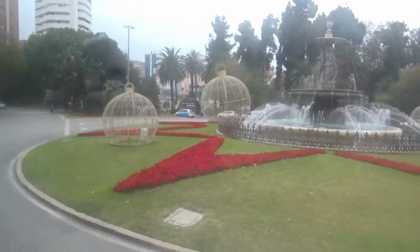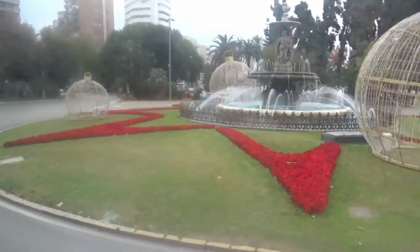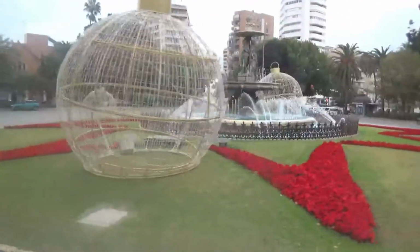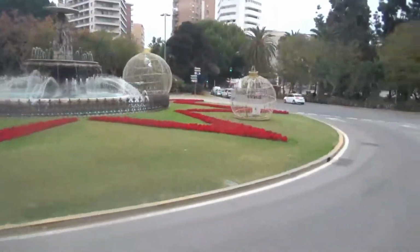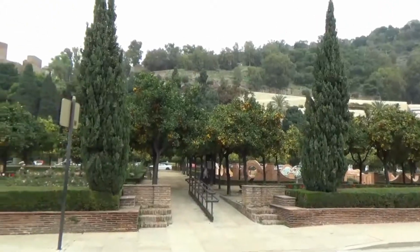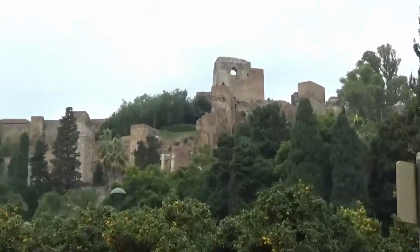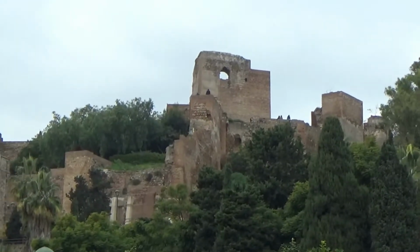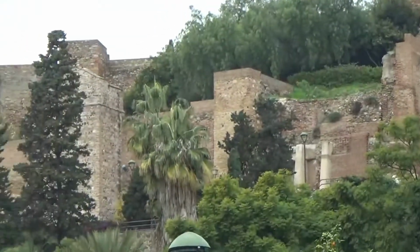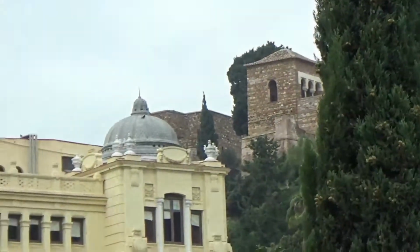So this is the park. The name is very simple, the Park of Malaga. And indeed, it was built about 1900. Our first stop is at this park, and above it is really interesting. It looks like some kind of a castle. Hope we get to see that up close.